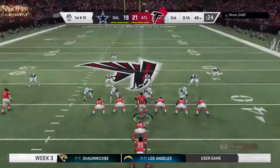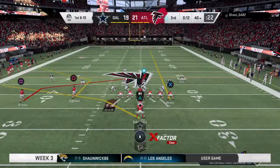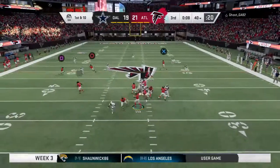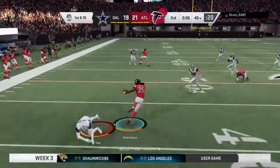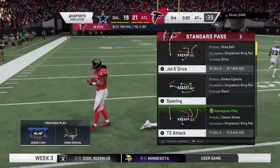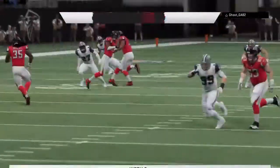So quickly all the way up at the 40-yard line. Now here's Vick. And he's got his man out of the backfield. That's complete. And they'll get to him after a gain of 7 to the 47.